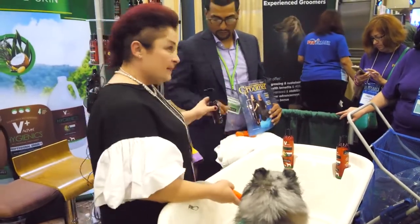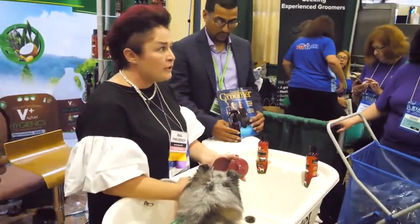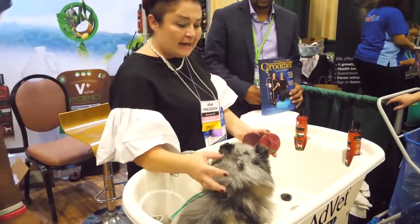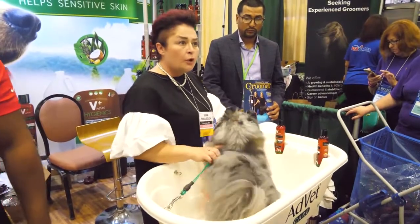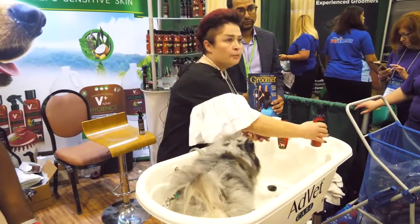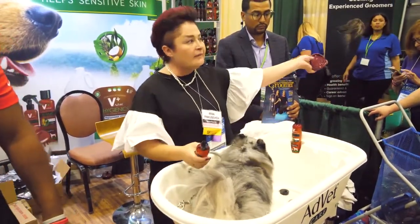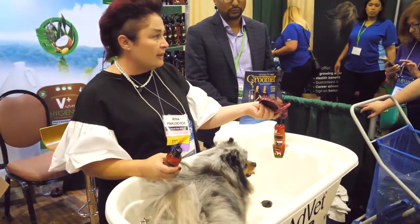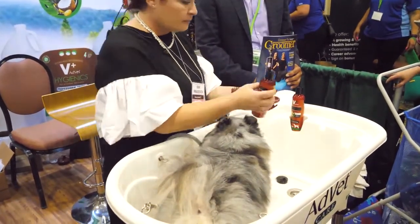But since this is a medicated shampoo, we all know it has to penetrate all the way to the skin. I chose her because she's got so much coat and undercoat. It would be really difficult with our regular medicated shampoo to put it on the coat and penetrate the skin. So AdVet has this, I call it a geniusly simple little thing, a brush that holds the shampoo inside of it.